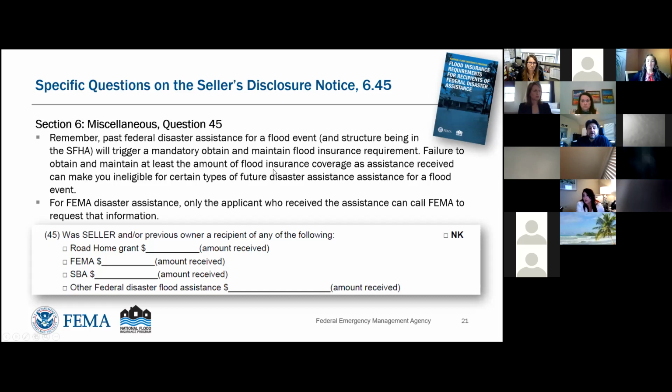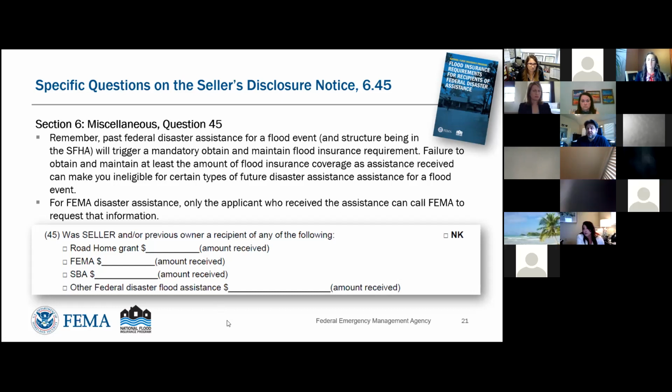Was the seller and/or previous owner a recipient of the following? The Road Home Grant Program was a state administered program, so that's something to keep in mind. FEMA money and Small Business Administration money. Any other type of federal disasters. Well, we keep talking about the obligation to obtain and maintain, because the repetitive nature of this should tell you the importance of this. It is something that you don't want to apply for disaster assistance and be denied simply because someone was not told of the obligation to obtain and maintain.